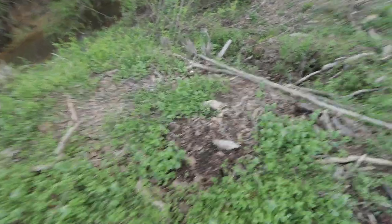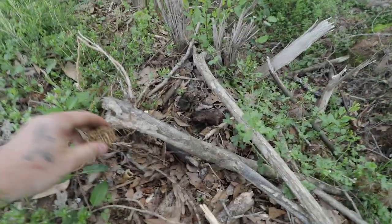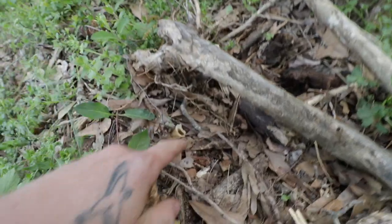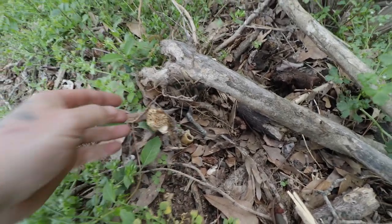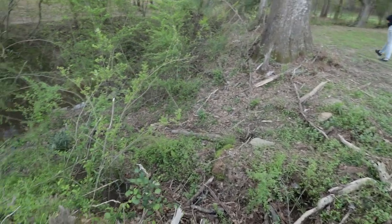The wind is howling. We're walking out, and Brennan just spotted that one. Look at that thing. Oh, it's dry. Yeah, look at that. Probably something from the wind. We'll let it repopulate in this drainage ditch, I reckon. The spores will keep coming out.